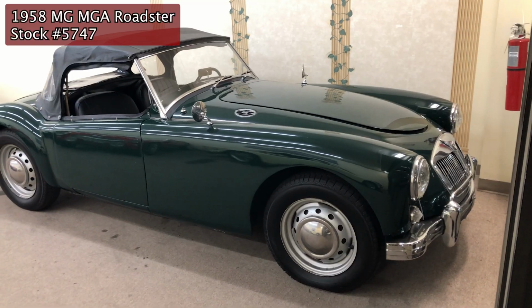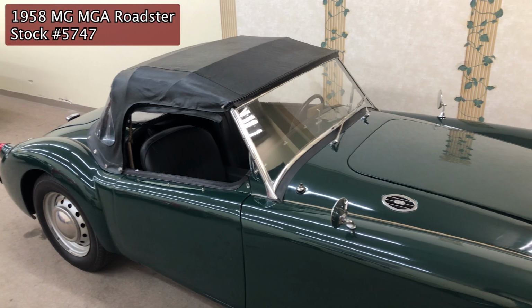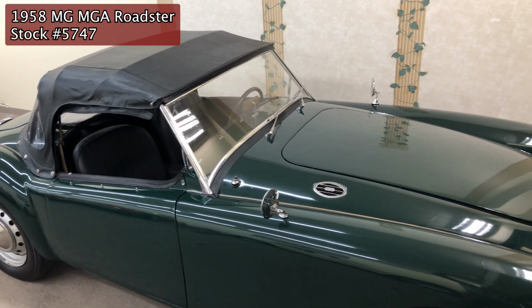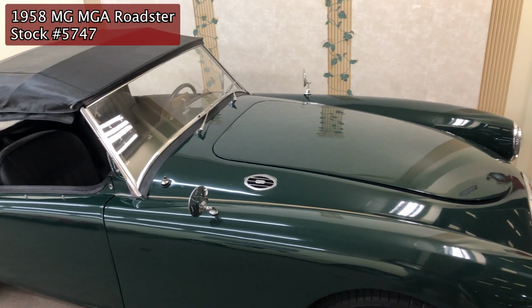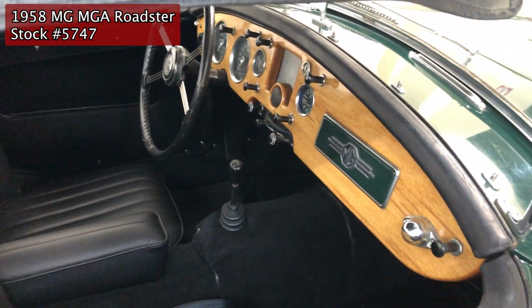But anyway, the Lotus Evora is a beautiful car, really. And it's the S model, so it's got a little more power. Also, in 1958, MGA Roadster, British Racing Green over Black. It's an older restoration, but it's held up well.